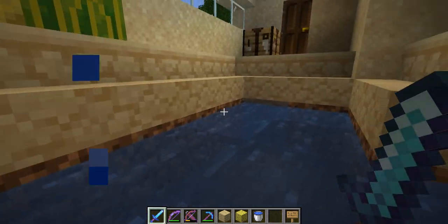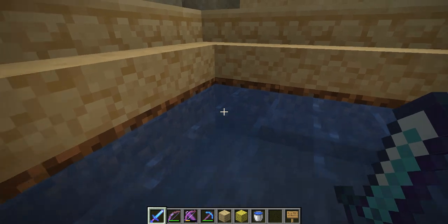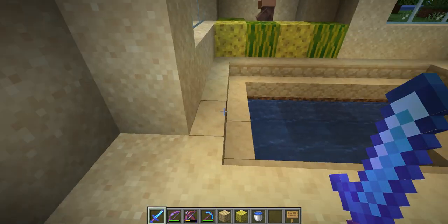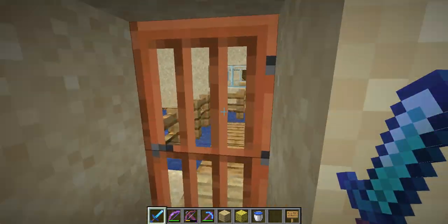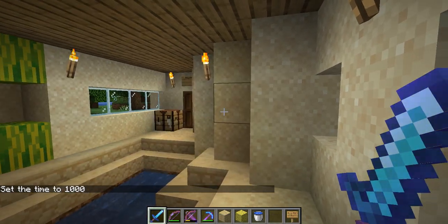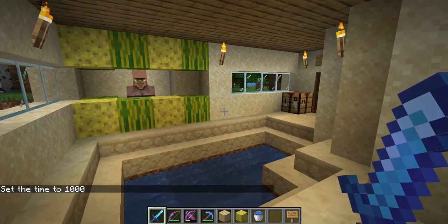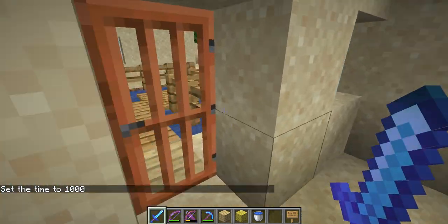Also, this is another pool that we have here in the summer event. But you want to know where the main pool is for this that I replaced from the cave? Well, you'll see in just a second. Yep, this is kind of what I did here. It all looks really cool. And I just love every bit of this room. I just cannot get over it. It looks awesome.